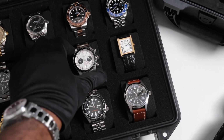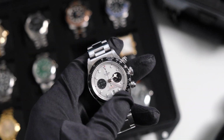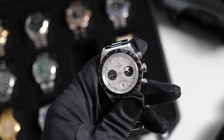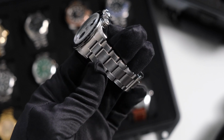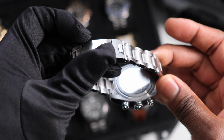Next we have is the Tudor. Now we're getting a bit more serious at this point in time. So this was my watch I got for my 30th birthday, Tudor Black Bay chronograph. You can't go wrong with this watch. Beautiful watch, loads of scratches. I scratch my watches because they are meant to be worn.